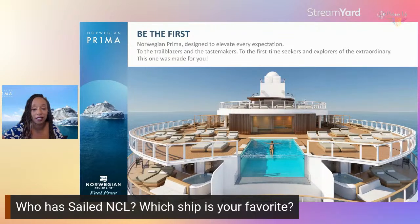Gotta multitask. Now, Norwegian Cruise Line has taken everything that the guests, you, love about their ships and cruising, and they've brought it to the next level. To the trailblazers and the tastemakers. Those of you that know me know I love to do culture and cuisine type trips. On a cruise ship, you can take your taste buds through so many different cultures and have so much fun.